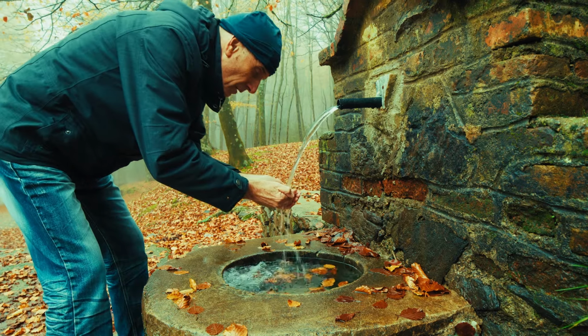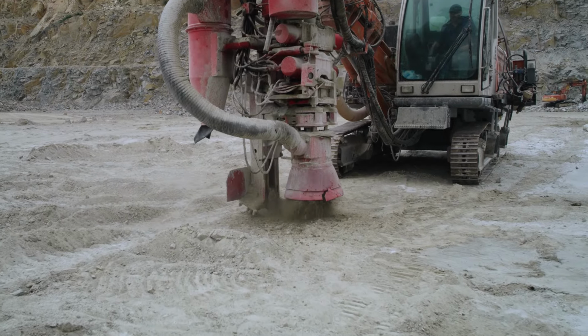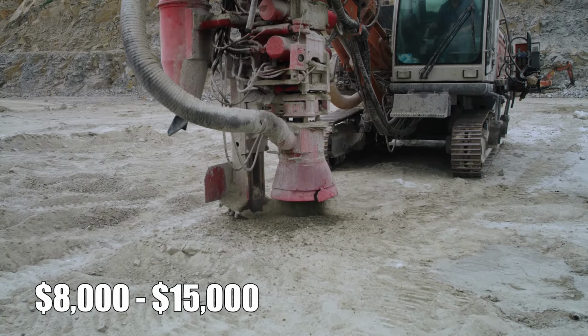When it comes to water and wastewater, most rural Vermont properties won't have access to town water or sewer systems, which means you'll need to install a well and a septic system. Drilling a well can cost anywhere between $8,000 to $15,000 or more, depending on how deep they need to go to find water and how rocky the soil is.